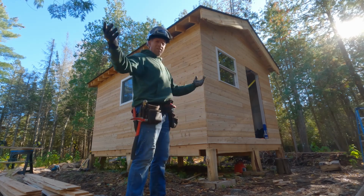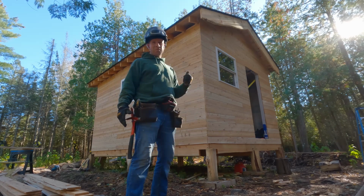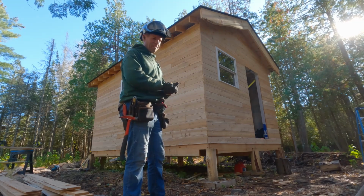Anyway, you've seen enough for 1 week, haven't you? I sure have. This cabin is, frankly, it's really doing it for me. I'm loving this. I can't wait to get working on the inside.